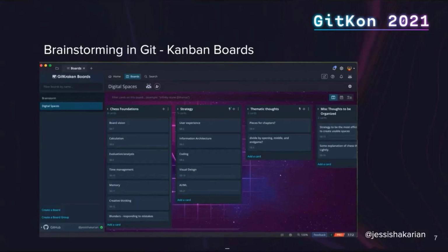So all the thoughts went here. Good, bad, dumb, didn't matter, just all on here. And I spent weeks, actually probably even months, just sifting through this board. And this is now the final product of what my sort of brainstorming outline looks like.